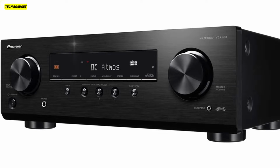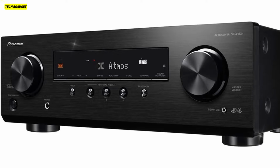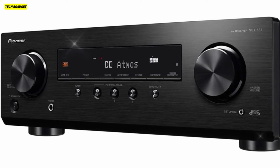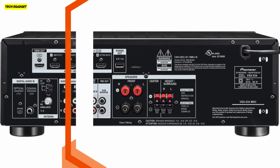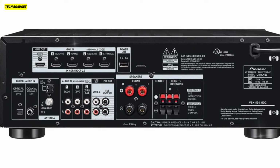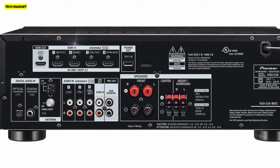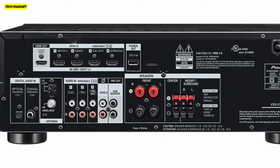The VSX 534 is not just a powerhouse, it's also incredibly user-friendly. A sleek design, coupled with a 1/4-inch headphone connection on the front panel and a remote control, ensures effortless operation. The inclusion of a USB Type-A port providing 5V by 1A power adds a modern touch. Additionally, Zone B line-level RCA stereo output enhances its versatility, making it a perfect fit for multi-room setups.